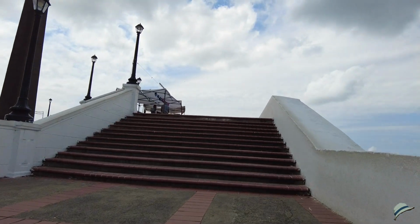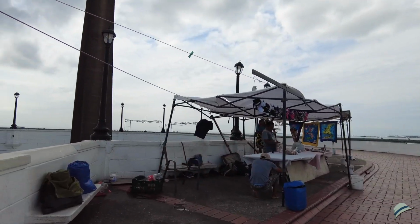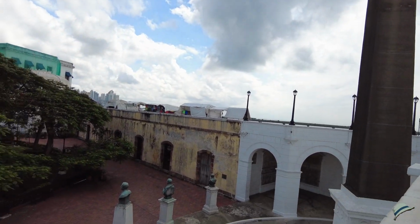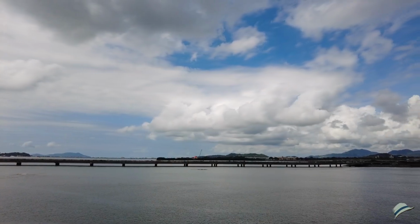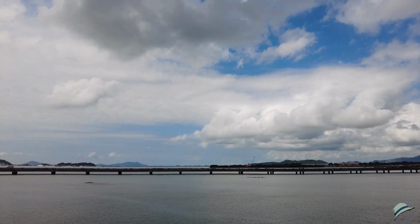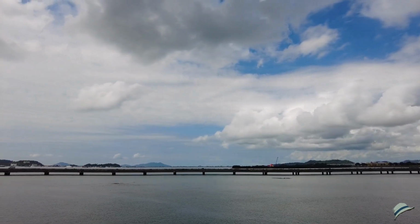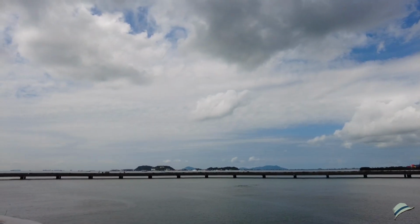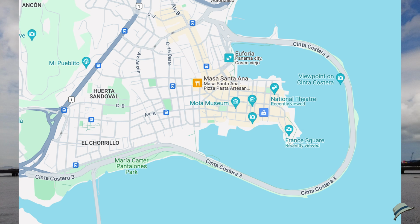Let's see what we have here. And then as we look over this edge to those statues, I haven't figured it out, but they've got this highway that goes around Old Town. Take a look at that. Got a bunch of cars going around over there. I've looked at the map, and to me it just makes no sense.